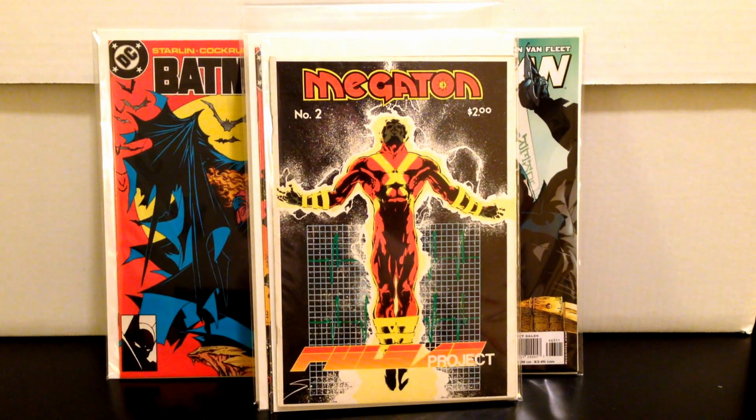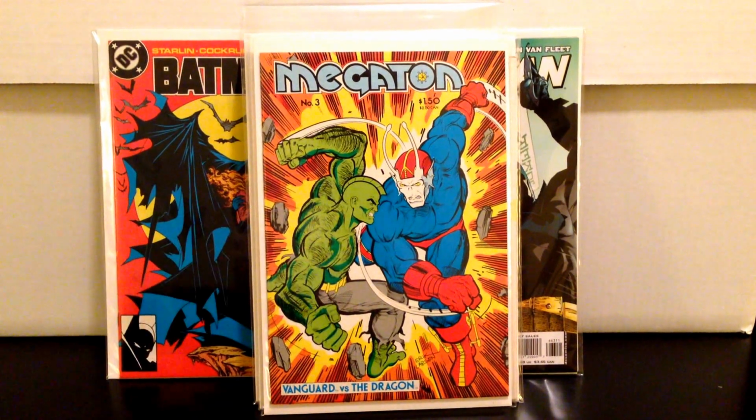I saw that and I thought, man, cool book. I've been looking for it. I didn't want to pay $5 for it. I was really hoping I'd find this. There it is. That was right behind it. Great condition. Megaton #3, first Savage Dragon. There's Vanguard. There's his knobbies coming out of his head.